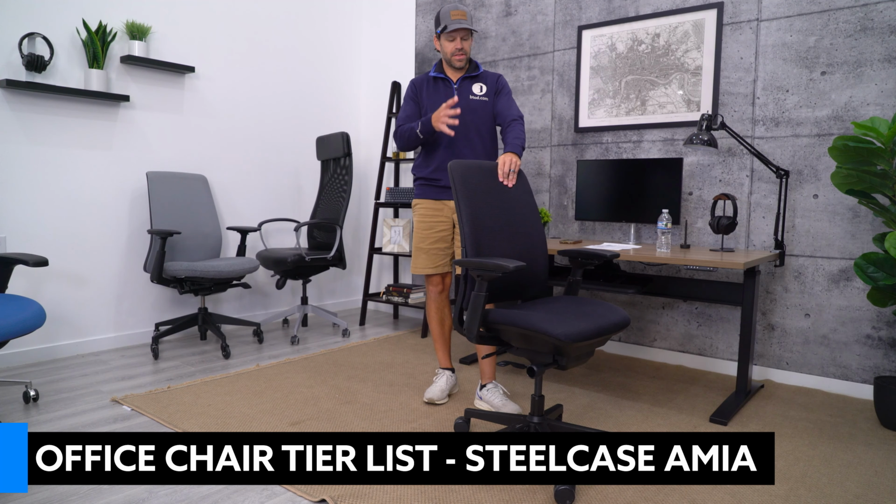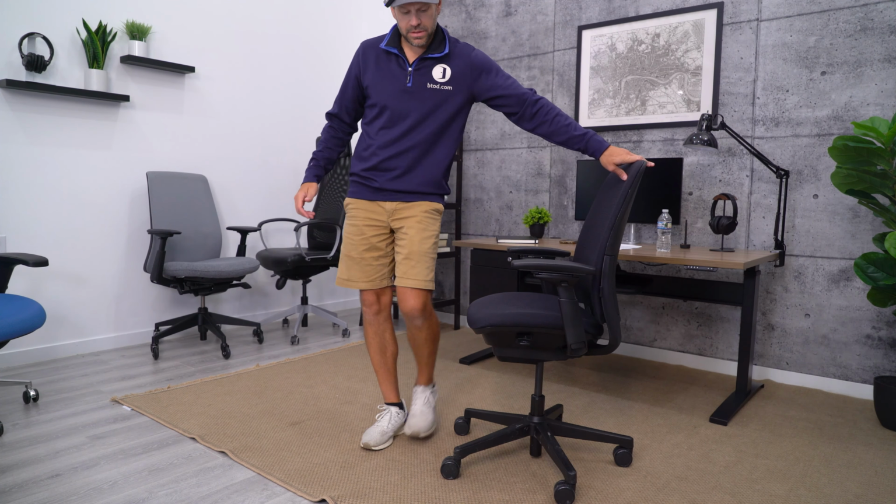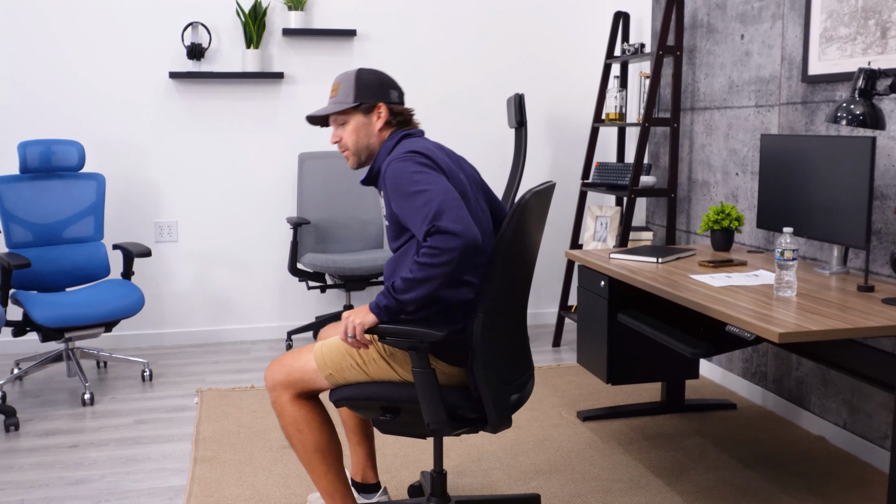Steelcase Amia chair, the actual Amia. Guys, this is a great value, honestly, from a top-tier brand. This has always been an excellent value, sitting right around that $1,000 mark. Once upon a time, it was sub $1,000. In 2025, we are over it now, unfortunately.